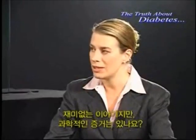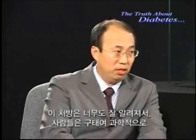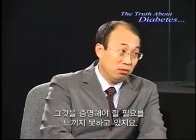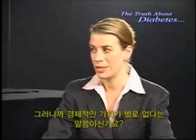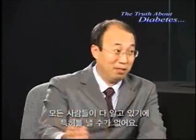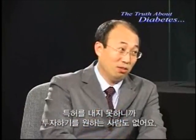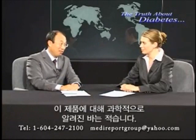What about scientific evidence? There's an irony here, because this formula has been known so well that people don't see too much need to prove it again scientifically. So no economic benefit, is what I'm hearing. Patent is impossible because everybody already knows it. Right. Because this is not patentable, nobody wants to invest. Because this is too well known, ironically, there's little science about this product.